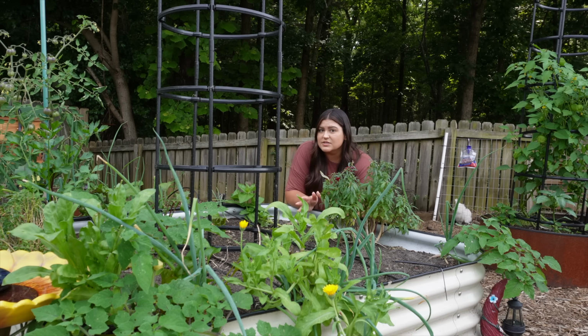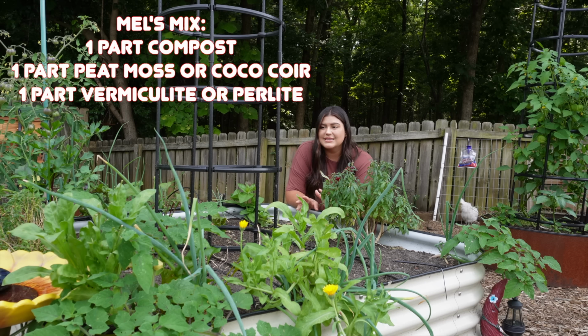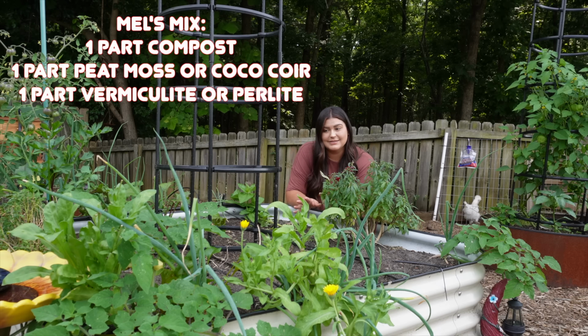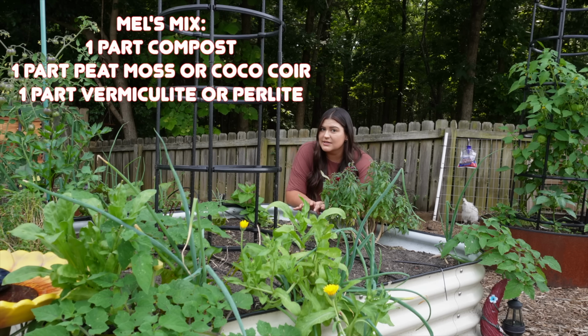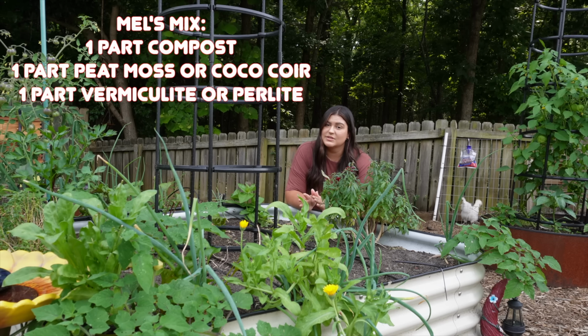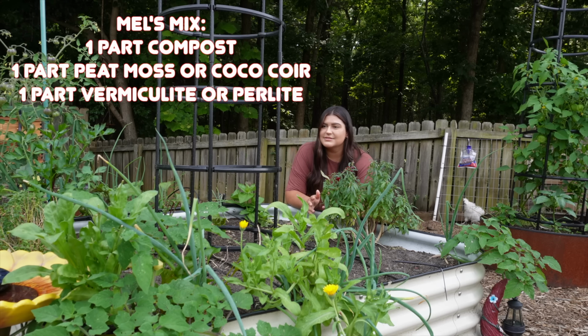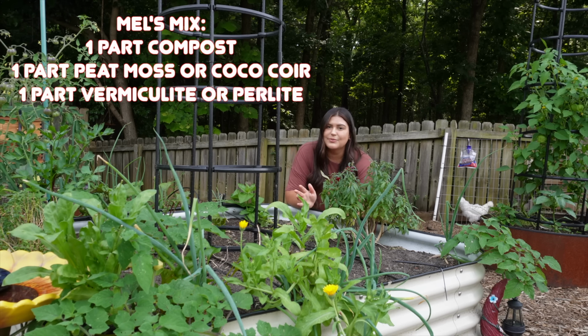If you want to go the fancier route, I really like Mel's Mix, which is a 1-to-1-to-1 ratio of peat moss, vermiculite, and compost. That is kind of a more expensive route to go, and it's a lot more work because you have to mix that yourself, but it is a really good mix, and a lot of my beds do have Mel's Mix in them. I do notice that the ones that have Mel's Mix definitely outperform the ones that have raised bed mix, but it's not a huge difference. The beds that are filled with raised bed mix do absolutely fine.